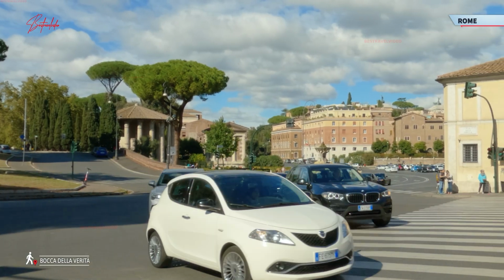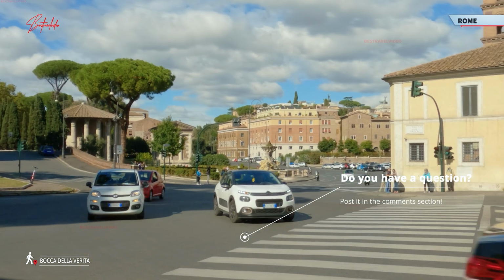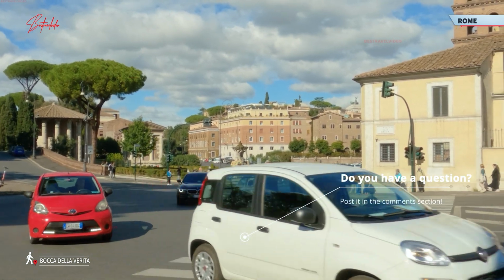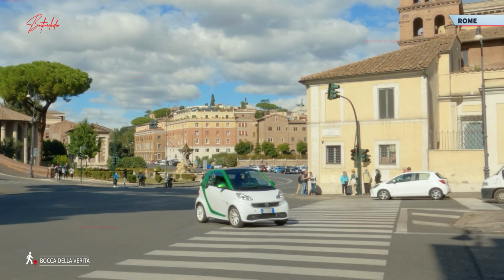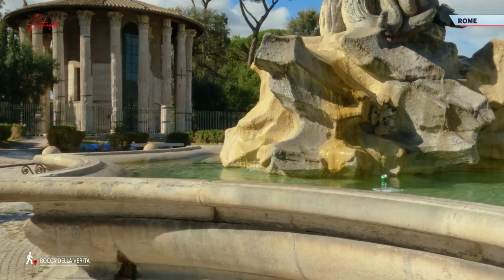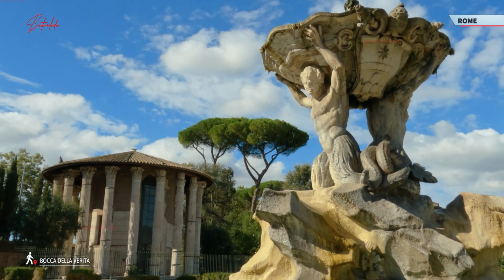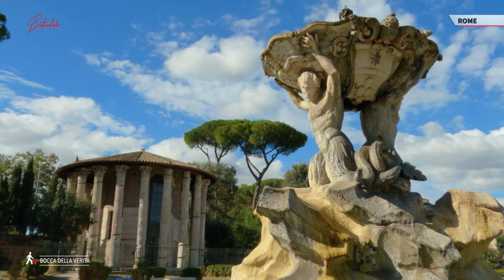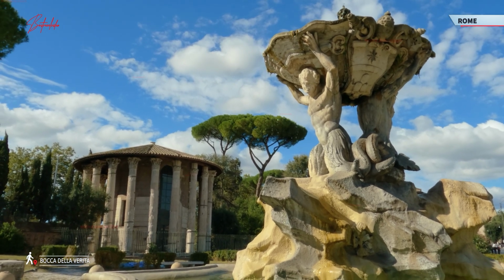Step outside, and you're in the Foro Boario, once a bustling cattle market in ancient Rome. Amid the quiet now stands the Fountain of the Tritons, burbling gently, and nearby, the curious round temple known as the Temple of Hercules Vincitore, the oldest surviving marble building in Rome. It's perfectly circular, delicate, and still standing proud after 2,000 years.